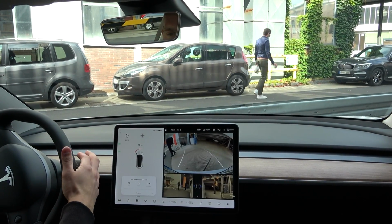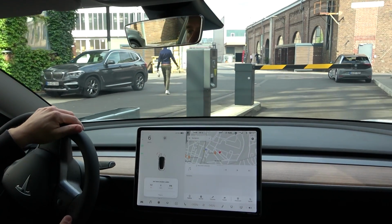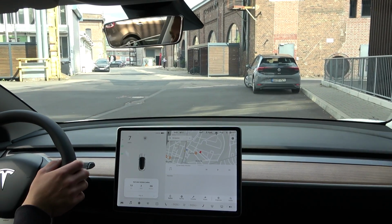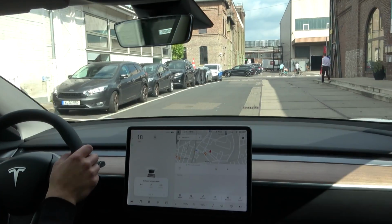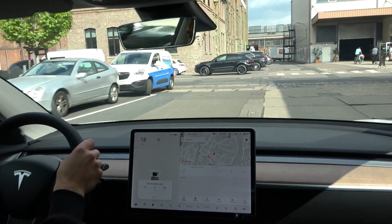Okay, we need to not crash, and let's go. Will we be let out or not? Vielen Dank. Ciao. And that's it. We are off on the roads. We have 250 kilometers of battery left. It will definitely be enough to go to the ring.